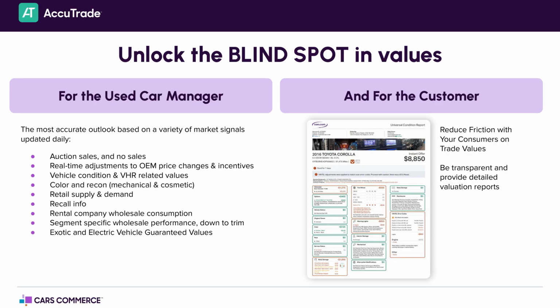Retail supply and demand. On the Cars Commerce platform, we're marrying up the search demand index for all these used vehicles in addition to what your past sales history has been. So in most cases, what should I stock? What have I sold recently? Well, that's easy to do because you can obviously just look at your sales history. But it's better to look to see what are consumers searching for, and is your inventory meeting that need in the market?